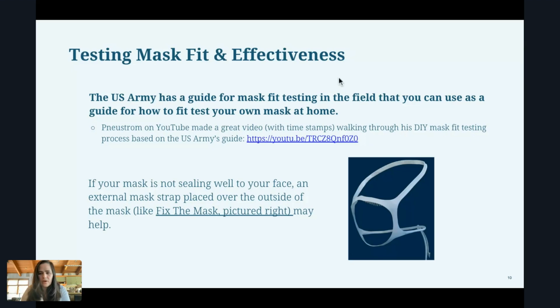So there are formal fit testing procedures that they do in hospitals and healthcare settings where they actually have you put your mask on and they put you in a kind of hood and they nebulize some kind of really nasty, bitter tasting solution in there. And they have you move your head up and down, left and right, side to side, and see if you can taste that nasty, bitter stuff in your mouth through the mask. And if you can, it means it's not fitted well to your face.